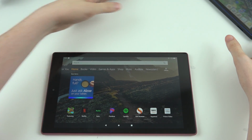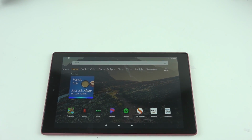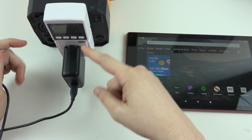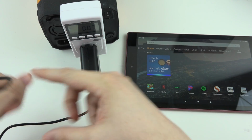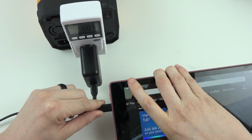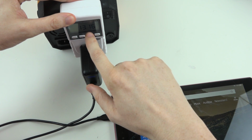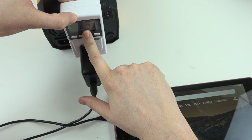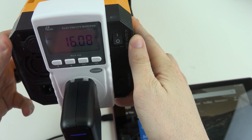That is an awesome deal. That is such a great deal for this tablet. Anyways, last thing we're going to do is check out the reason why Type-C is so awesome. Now, Amazon sells a 15-watt charger. So if you can see that, that's at 0 watts right now. Let's go ahead and plug this thing in. And now it's at 13, 15, 16 watts right now. 16 watts.